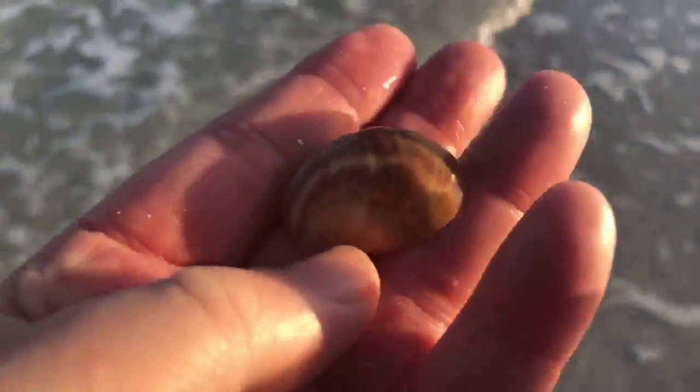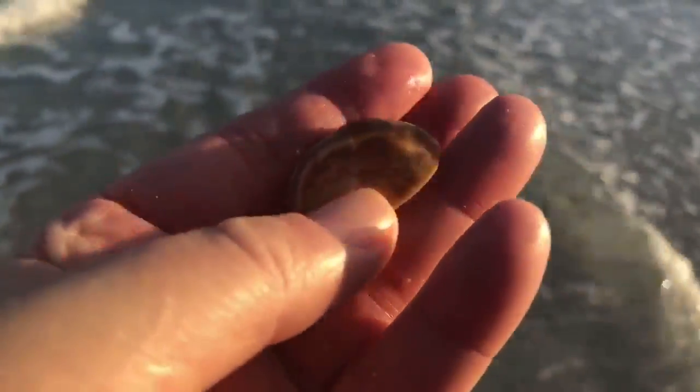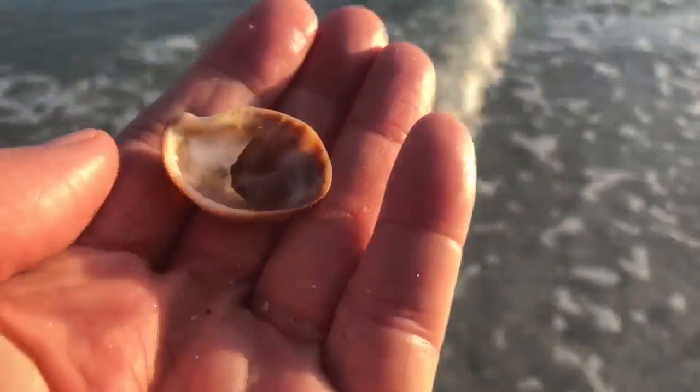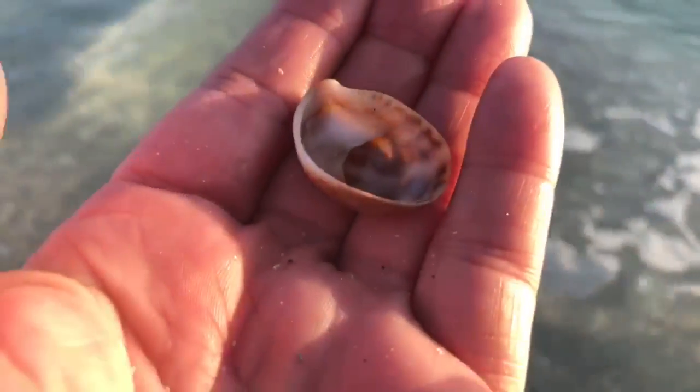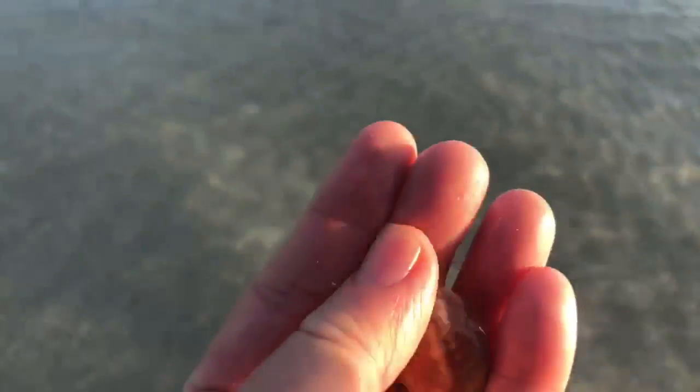Another nice little slipper shell just kind of washed up as I was walking by. It's a nice little slipper. See how it looks like a little shoe when you flip it over, the slipper shell? That's a nice little slipper.